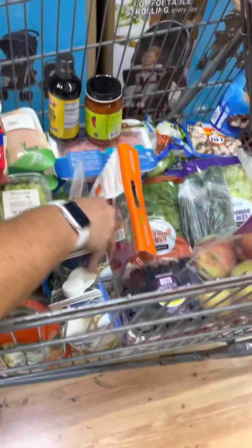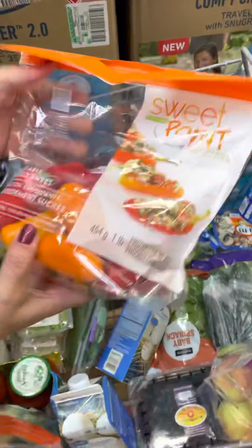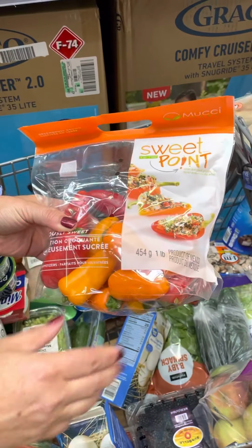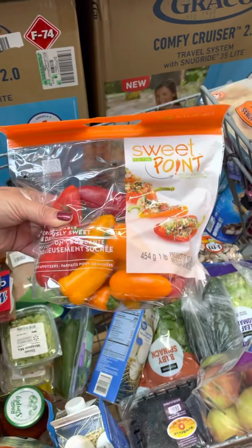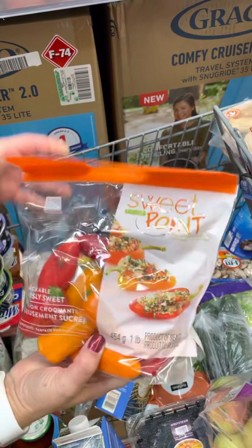All of our vegetables. So these are a great snack food. They're individually packaged. They're small little peppers, sweet peppers. You can dip them in hummus, pair it with avocado or a little bit of fresh guacamole. Great snack food.